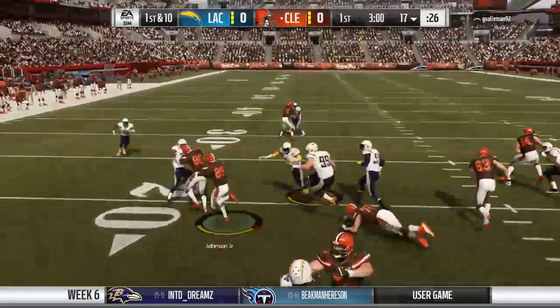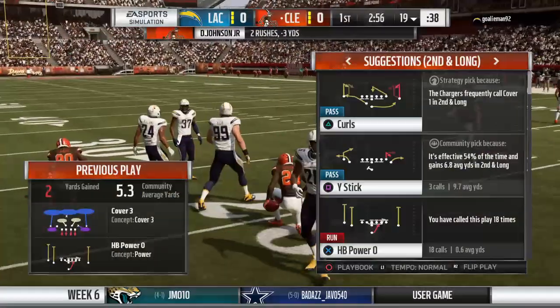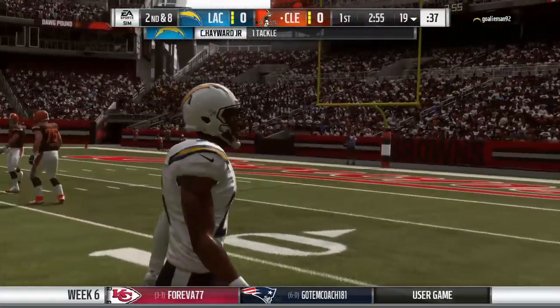And they'll start the drive on the ground with Johnson. And not a whole lot to speak of there as they'll bring him down shy of the 20. 2 yards on the pickup there. It'll be 2nd and 8.